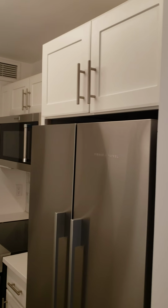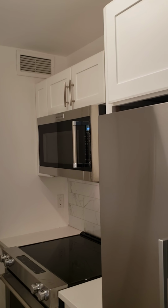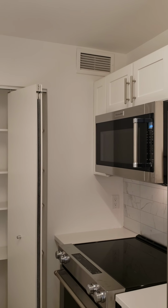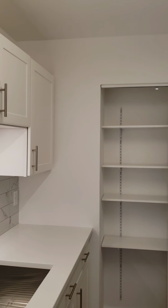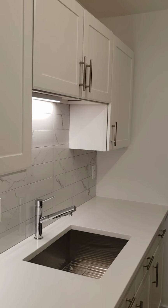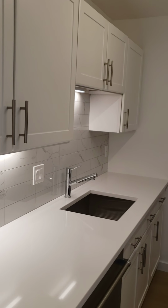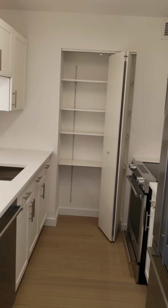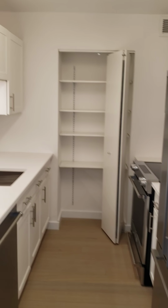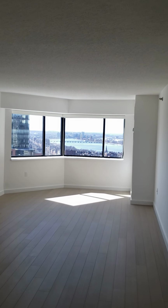Stainless steel appliances, white cabinets, marble backsplash, large pantry, and white quartz countertops. This one is phenomenal on the kitchen storage because it is a galley kitchen style, as you can see. But then back out into this beautiful living room space.